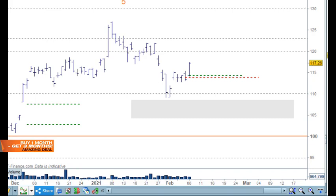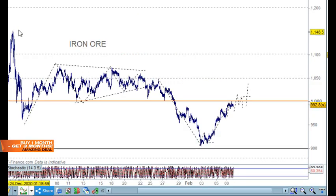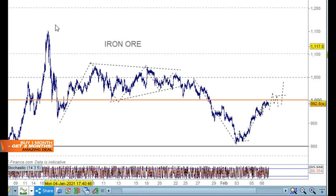And FMG, can't forget Fortescue. And we also had a tight entry here as well. And we got the same pattern down here as the ABC. So this ABC down through here is really what we've been looking at with iron ore. On my iron ore chart, this is a tick chart, but that's the ABC correction that we're looking at.